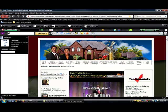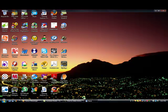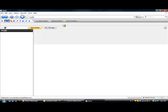And Blackbird Home is also a black-owned web browser, just like our homepage is black-owned. So it just works. Now let me show you my next, let me minimize this. And I'm going to show you my other web browser that I always use. Okay. Here we go.